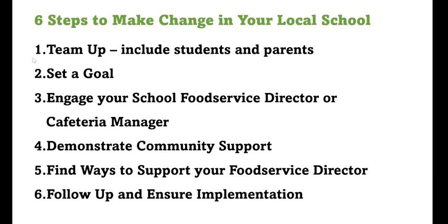at your school. So these are just 6 simple steps that we suggest for roughly how to engage in this advocacy. First, teaming up. Make sure that you have students and parents in your group. Students really are such a powerful voice for change, and administrators often listen to them when they won't listen to adults in these cases. Work with your team to set a goal. Maybe you're working toward getting one plant-based option available every day. Maybe you want one day a week where only plant-based options are featured. Maybe you want to replace all of the processed meat on the menu with plant-based sources of protein.